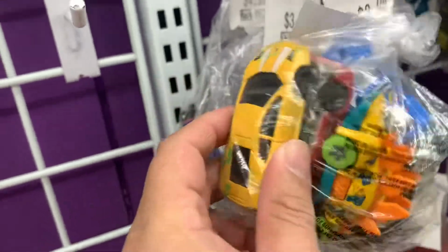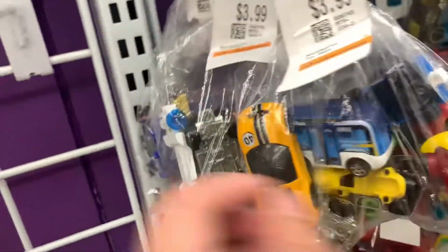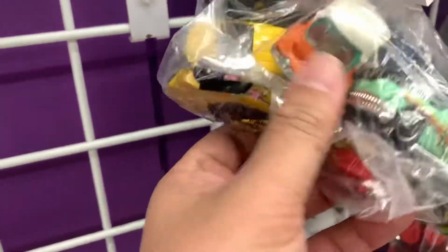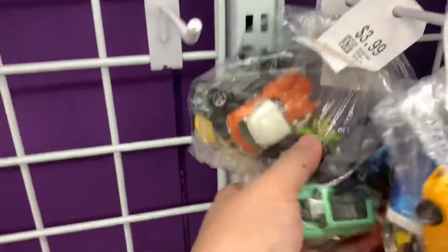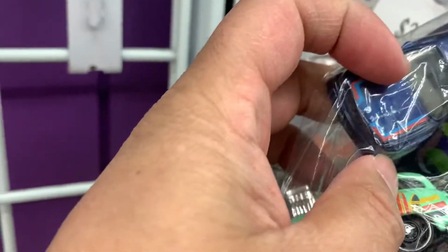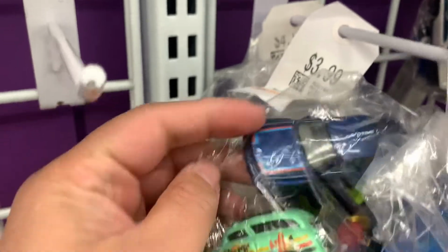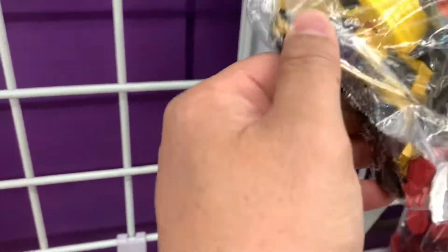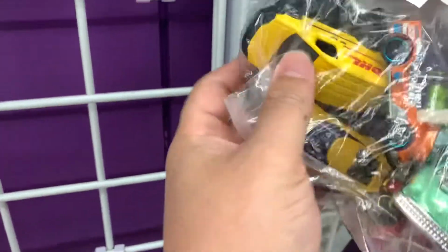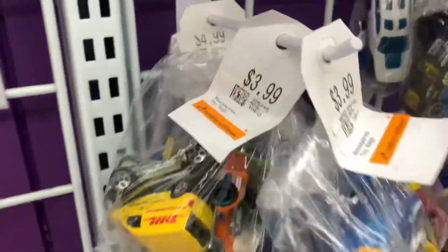It's a Lambo. I saw something. Oh, look at that. BMW. It's a little bit damaged, but oh, that's completely chill.